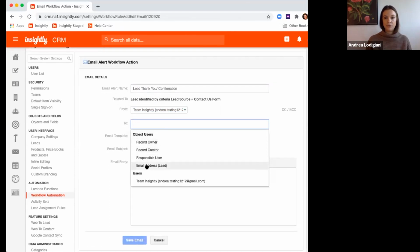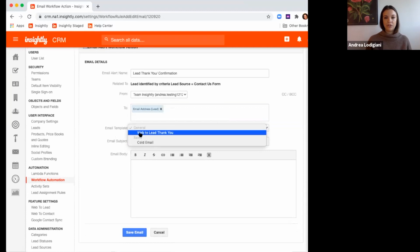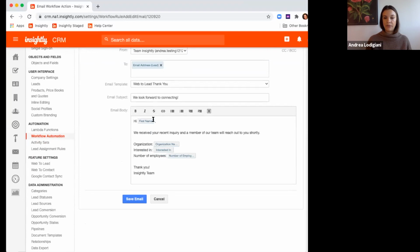And then under 2, we'll see that lead email address has become available. And again, I have an email template here, so web to lead thank you. In my web to lead thank you, I've been able to incorporate in the lead first name, someone will be in contact shortly, and then confirming the information they provided on that form, including they're interested in value, so maybe they're interested in CRM. Number of employees would populate here as well if they provided that on the form. Thank you, Insightly team. Save.